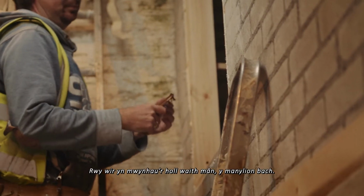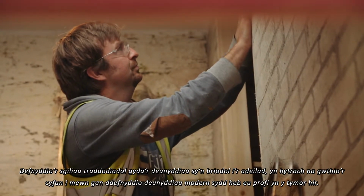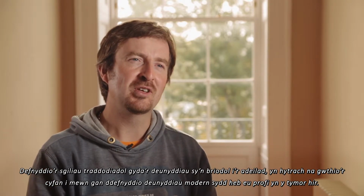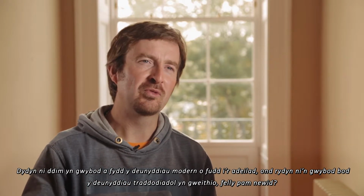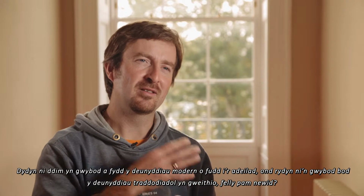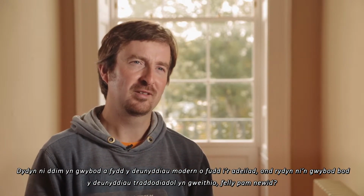I really enjoy all the fiddly work, all the small detailed work, using the traditional skills with the appropriate materials for the building rather than just cramming it in with modern materials, which, you know, in the long term haven't been proven to benefit the building, whereas the traditional materials, it's been proven that it does work, so why would you change it?